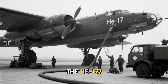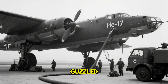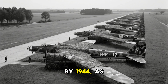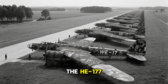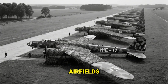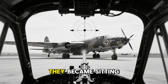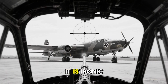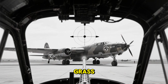The He-177 also had a massive fuel consumption problem. The twin-coupled engines guzzled high-octane aviation fuel at a rate Germany could not sustain. By 1944, as the oil crisis deepened, see our previous video, the He-177 fleet was effectively grounded. Hundreds of these massive bombers sat on airfields, camouflaged with nets, waiting for fuel that never came. They became sitting ducks for American Mustang pilots roaming over Germany. It is ironic that the only strategic bomber Germany built spent most of the war parked on the grass.